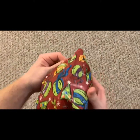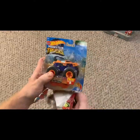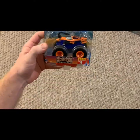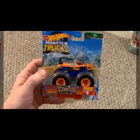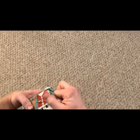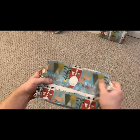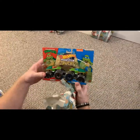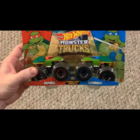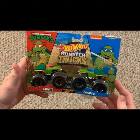Ninja Turtles. We got some turtle power over here. What do we got underneath it? We got Scorpedo monster truck. Thing's pretty bad. What do we have? More monster trucks. Oh, Ninja Turtles. I didn't even know they had monster trucks that were Ninja Turtles. Raphael and Leonardo. Can't wait to race these.